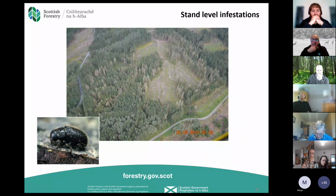The impact they've had, so this was a site in Galloway. It did also have drainage issues, so the trees were already under some stress. You can see a lot of dead and dying spruce in that picture. The beetles can be attracted to the pheromones of stressed trees, and the sap pressure tends to be less, so they can get in easier as well. So this is what can happen if they're left to it.